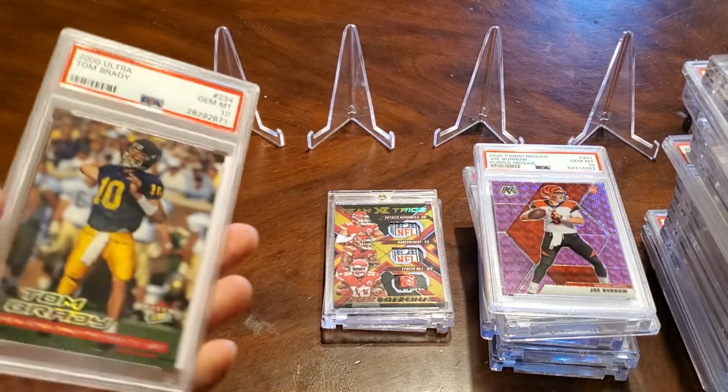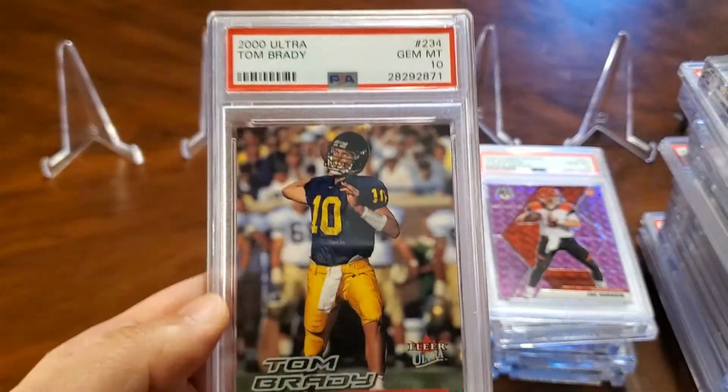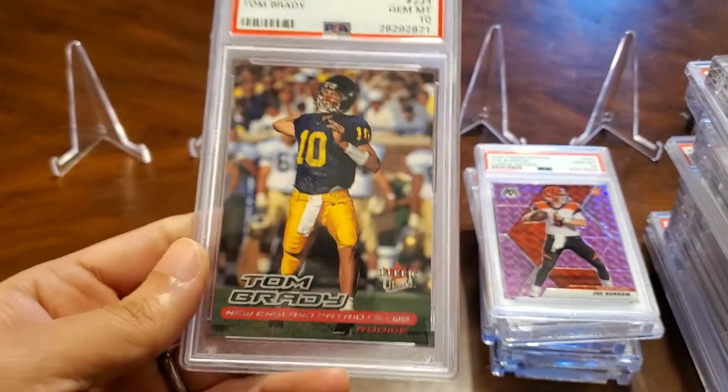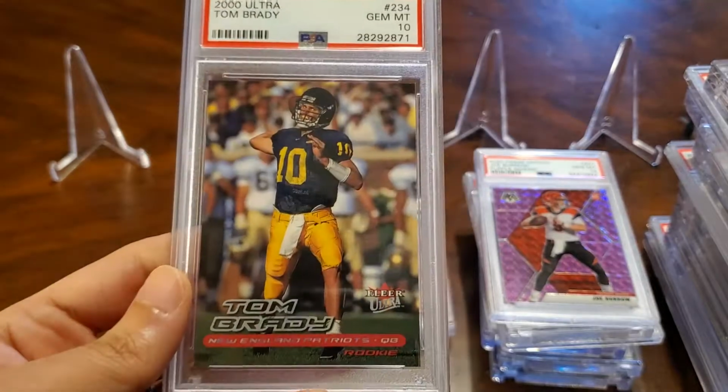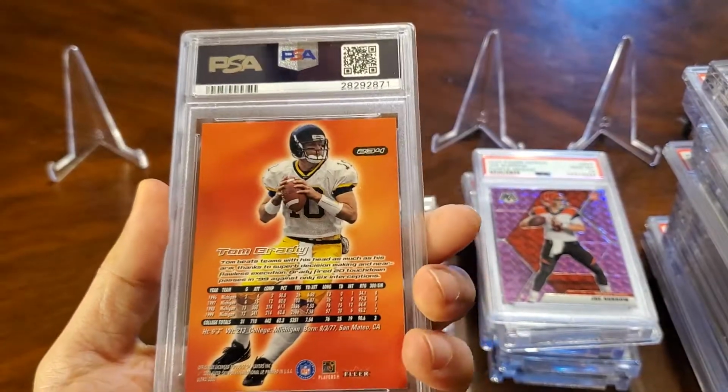Next up is a 2000 Ultra Tom Brady rookie, PSA 10, from Fleer Ultra. And it's the Michigan uni.